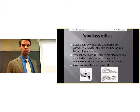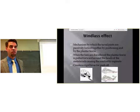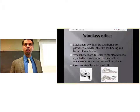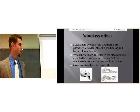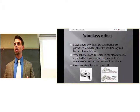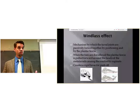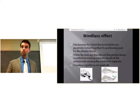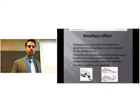And just briefly to point out the windlass effect, basically a mechanism where the tarsal joints are passively locked together so that the foot can become a rigid lever. It requires dorsiflexion of the toes for this to happen. As we walk, in a pronated position the foot is supple, it's soft, it can absorb shock and adapt to changes in the surface. It also needs to revert back to a supinated position so it can lock and become a rigid lever for propulsion. So this is part of that.